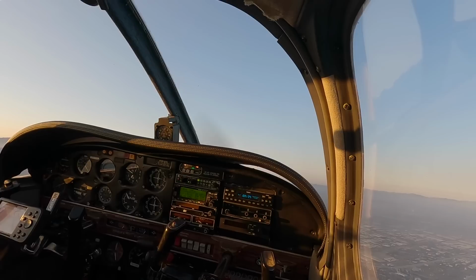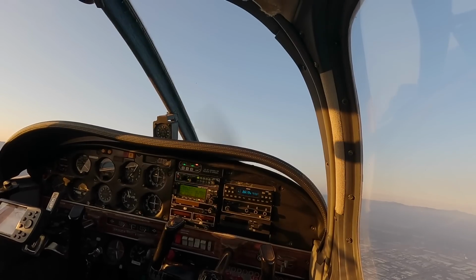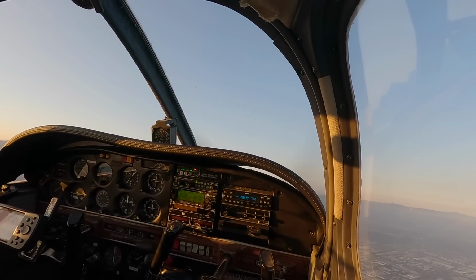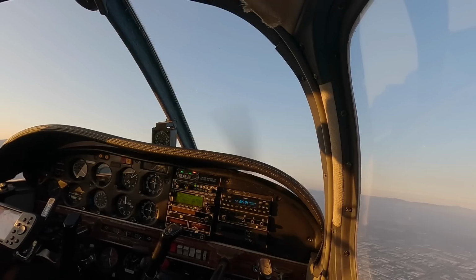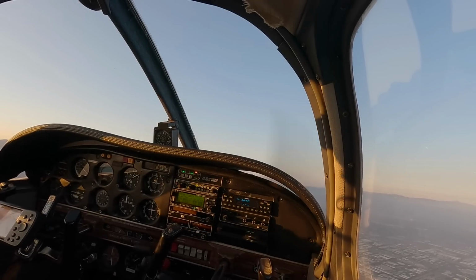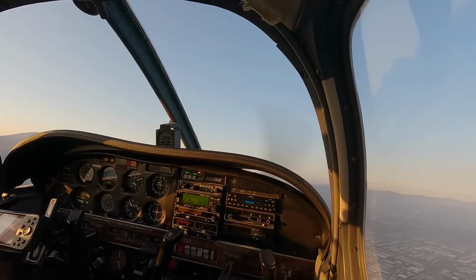Alright, anybody want to buy a Piper Arrow? Because it is for sale. One of the things I don't really like about this plane is it doesn't have a CHT gauge, so I'm going to be putting a bunch of electronic engine instruments in it. But I got a lot of work to do on this thing.